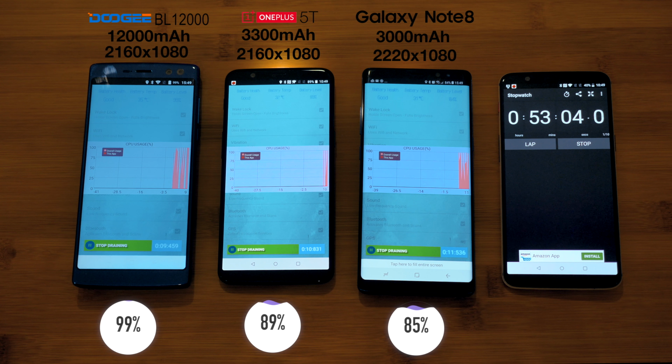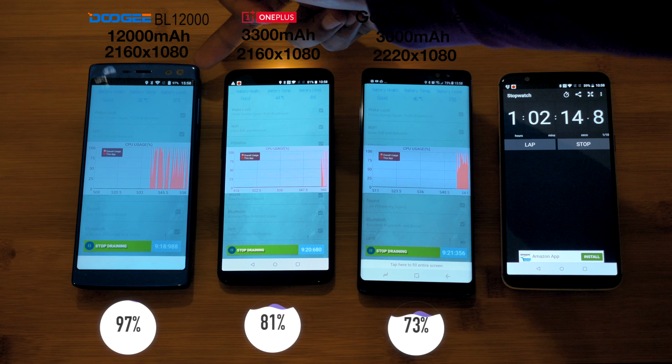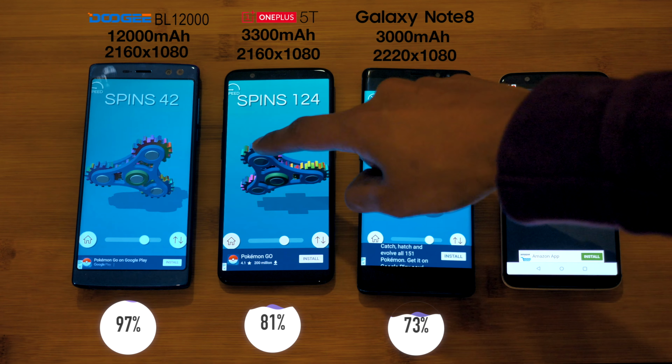Alright, this is where differences are going to start to emerge. We are pulling up a CPU waster. This is pushing every aspect of the smartphone: its CPU, its GPU, its RAM, even its flashlight on the back, and so battery will start to change very quickly. Even so, whilst the Note 8 was hit pretty hard, it lost about 12 percentage points doing this, the Doogee only took a hit of 2.